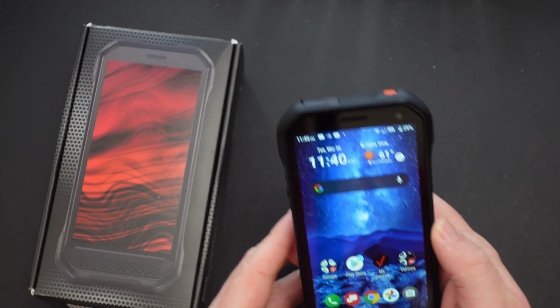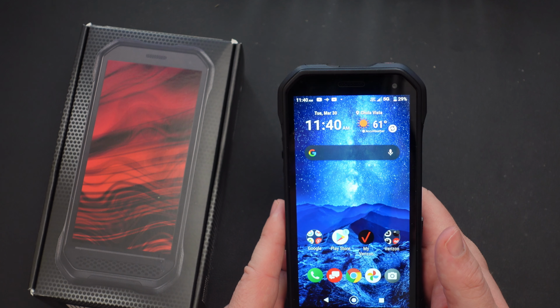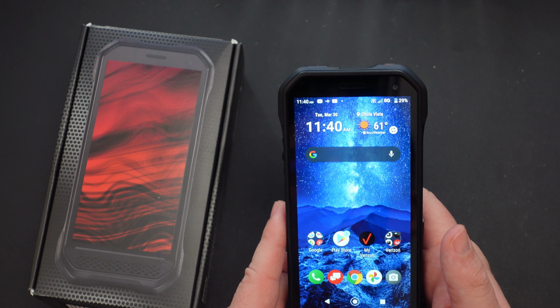The screen gets bright enough for them to see. It is a little bit heavy, but I think first responders and people that are new to smartphones or people that need something heavy duty, this is great for you.